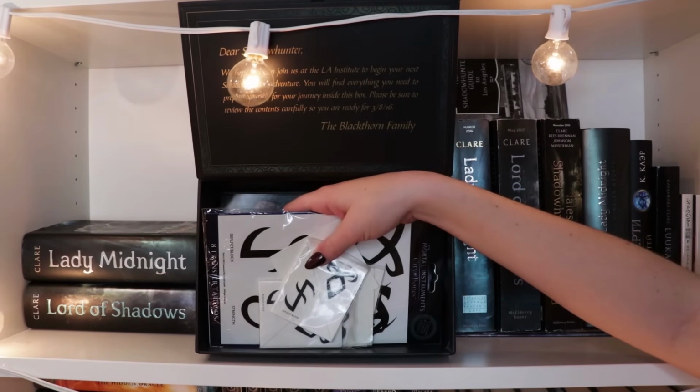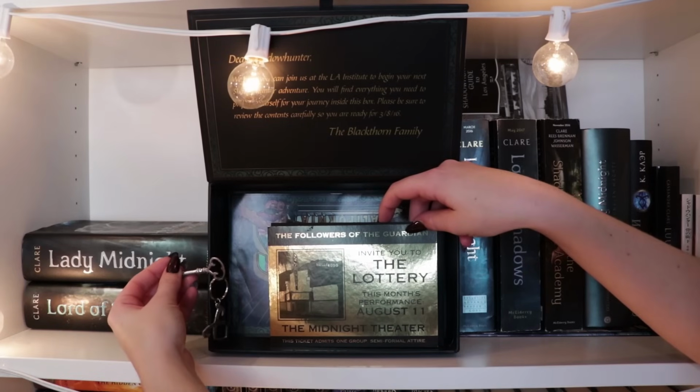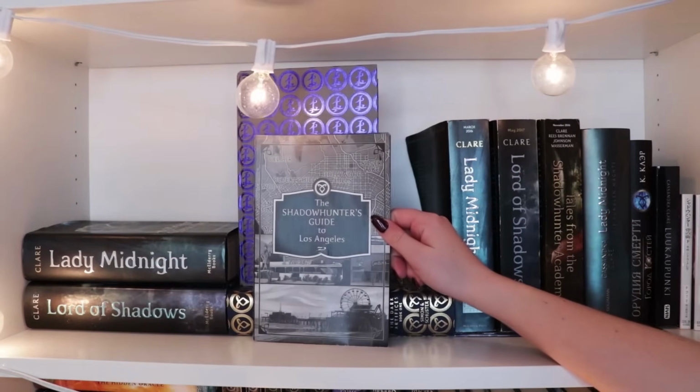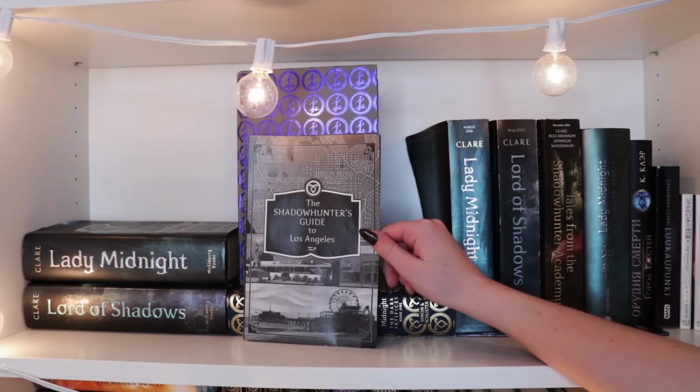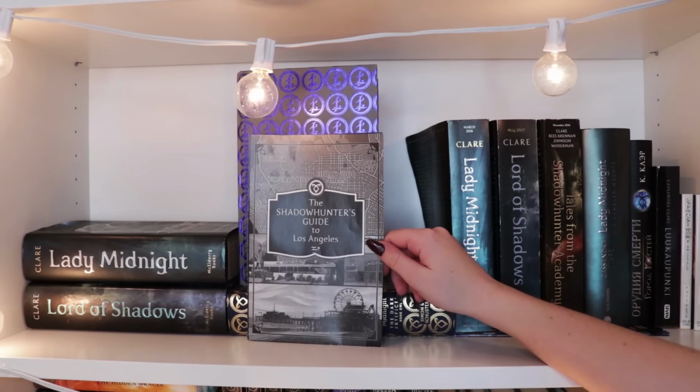They're all in different sizes from all different places. This is the lottery ticket and the key and keychain that came in this box with the Arc of Lady Midnight. And then also in the box came the Shadowhunter's Guide to Los Angeles, which is a map of all of the different locations in the Dark Artifices series.